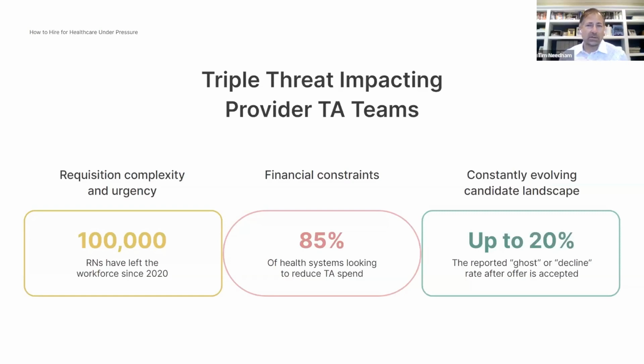And lastly, the candidate pool, which is best described as candidates that are really tough to put a finger on. Some of our provider employers share that across their environment they're seeing up to 20%. That's a little high, but some are seeing that many candidates accept an offer and then either decline following or no show. That's a really difficult element to put in the mix right now. So you put all three together, it's not easy. It's gotten a little easier out there, but it's by no means easy.